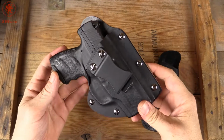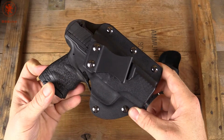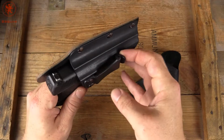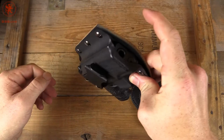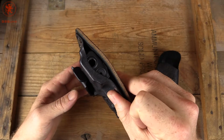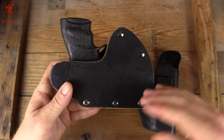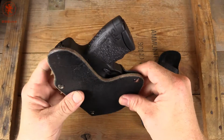This is another one I've been trying out from Raw Dog Tactical. These guys are on the more affordable side, but still a very well made holster. Clip has enough give that I don't worry about it snapping. It's got good retention. Does have an open bottom. The leather backer is not exactly my preference. You know, as I said, I like the neoprene that Alien Gear has.